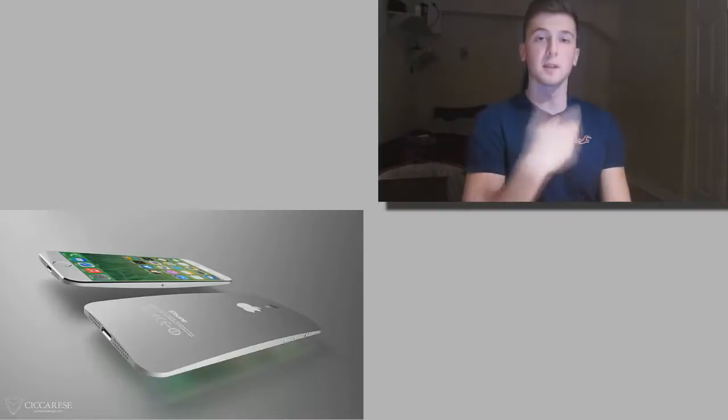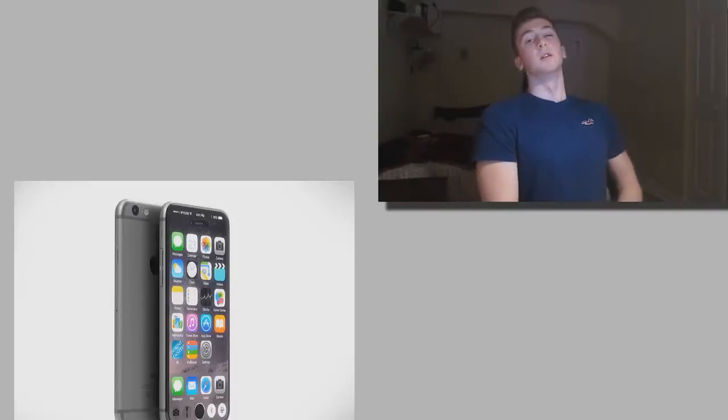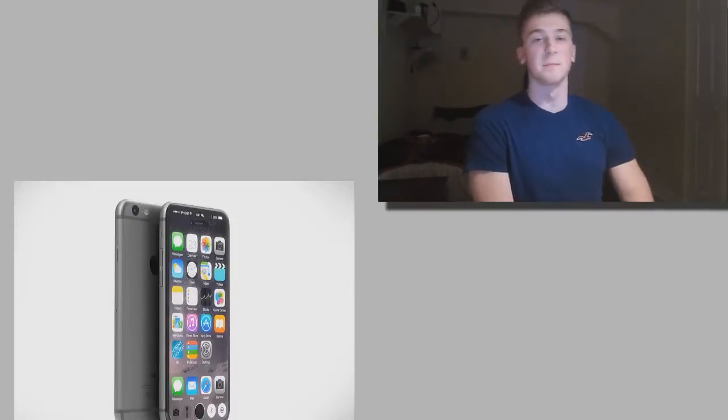There's also going to be upgrades to the glass on the iPhone 6s and the 6s Plus. It's most likely going to come with Gorilla Glass 4 or even possibly a Sapphire display, so it'll be harder to crack and harder to break when you drop it. But all phones are still going to break once you drop them.